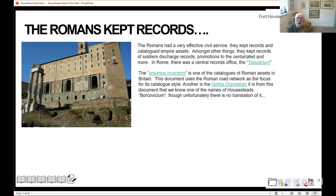We also get from the Notitia Dignitatum one of the names for Housesteads, which I'll come back to later on. But the Romans had records, a public records office, and they had an awful lot of detail. Unfortunately for us, most of it has gone walkabout, lost in the various sieges and what have you. But just be aware that the Roman invasion of Britain was not by any stretch of the imagination just about military conquest.